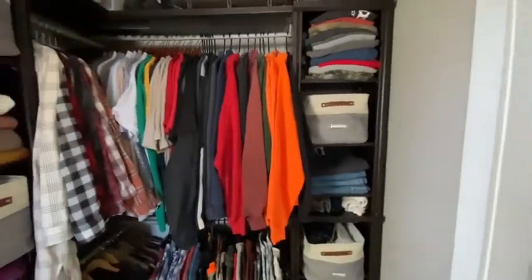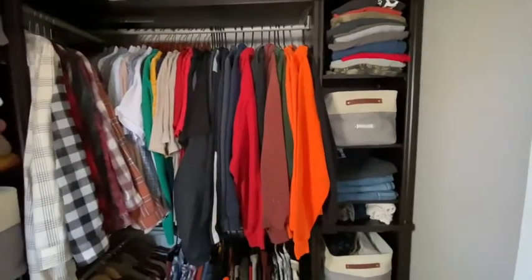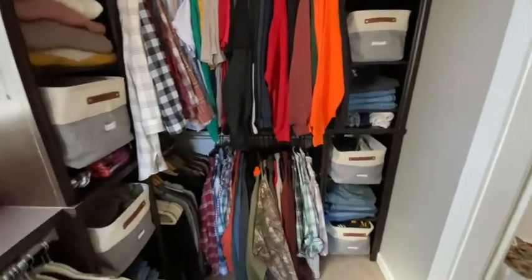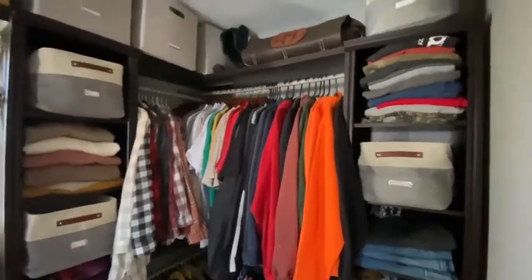Again, the bins have worked really well, keeping things kind of consolidated when you don't have drawers in a closet. So I will link those below too because I have really liked the bins and they were a really good price for I think a set of 3. So I bought several sets and they've held up well. I've had these for over a year now.